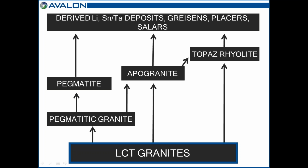They tend to be similar mineralogy as pegmatites, but more widely dispersed in lower concentrations. There may have been a productive example of one of those in China, but they're not commonly being looked at now as potential economic resources. The ones that are being looked at are the pegmatites.